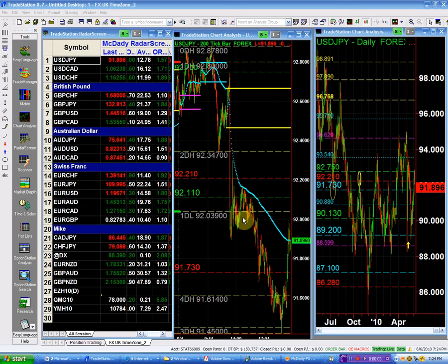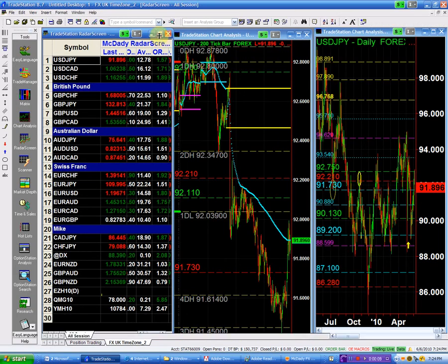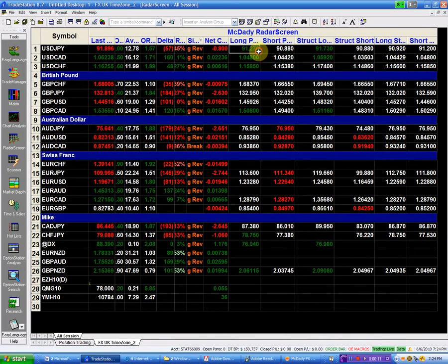Dollar, but let's do the euro since this is up. We'll do the euro dollar yen. Okay, so this is the dollar yen, and I want you to see from last week we had two structural points. We're supposed to go long at 91.27, and our structural long is 91.73. And you see these numbers on the radar screen, and what these two numbers, which are green, tell us.